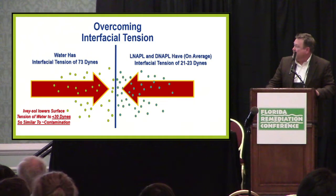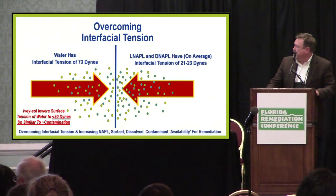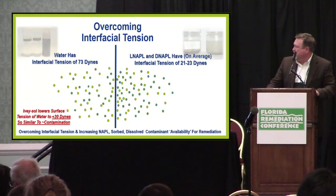And this shows the overcoming of the interfacial tension we talked about earlier. So you see water on the left, L-NAPL, D-NAPL on the right. Water has that higher interfacial tension of 73, as we said before, and L-NAPL, D-NAPL at 21 and 23. Well, you add this Ivey Sol, and it overcomes that interfacial tension. Clearly, that would help with remediation.